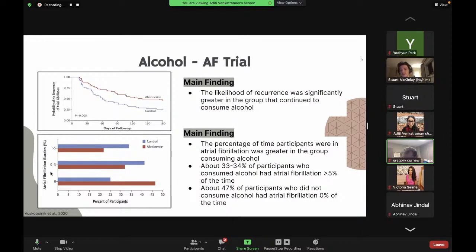If you also look at the bottom left-hand side here, you'll see the direct comparison of the control group and the abstinence group. And on the y-axis, you see this was the amount of atrial fibrillation burden. So the amount of times that they were in atrial fibrillation, as well as the length that these individuals were in atrial fibrillation. And what you could see is that the percentage of time participants were in AFib was greater in the group that was consuming alcohol, which was, of course, the control group. You can see that the bars are significantly greater. And you can also see that about 33 to 34% of individuals who consumed alcohol had atrial fibrillation 5% of the time, which you can see right about here.